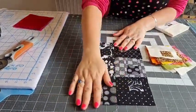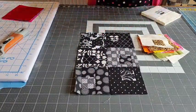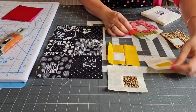This is really good for a charm pack. So this one, you can see I did just all in some monochrome fabrics I had, and you can see that you've got a pattern difference, but it's not like in your face pattern difference. And then I did it with some scraps that I had as well with a charm pack.